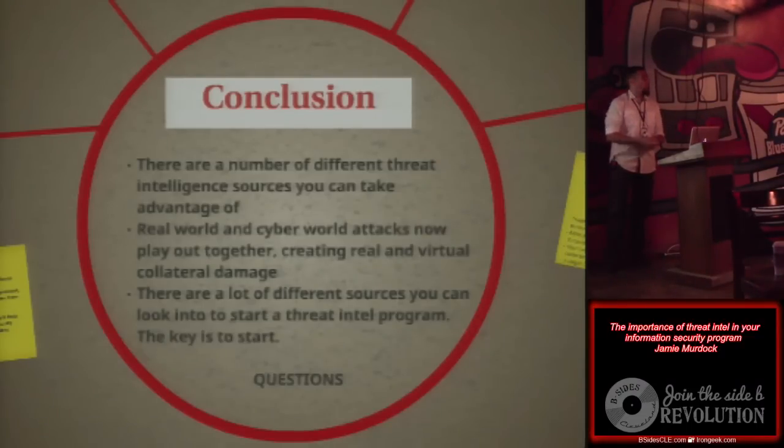There's a lot of different sources you can look into. There's a lot of different threat intel feeds that are free. There's a lot of different open source intelligence methods you can start using on your own. The main thing is just to start looking. It doesn't take anything to start monitoring some groups in Twitter. It doesn't take anything to start seeing what's going on in the threat landscape.